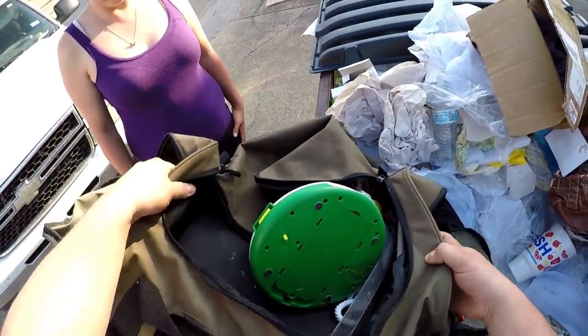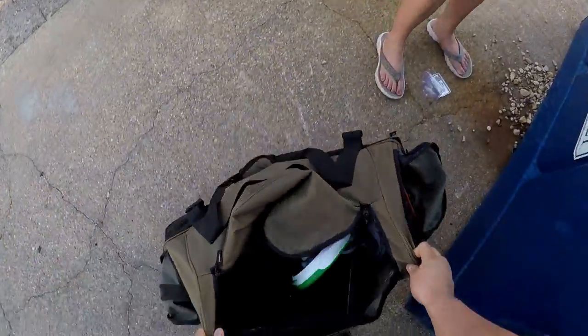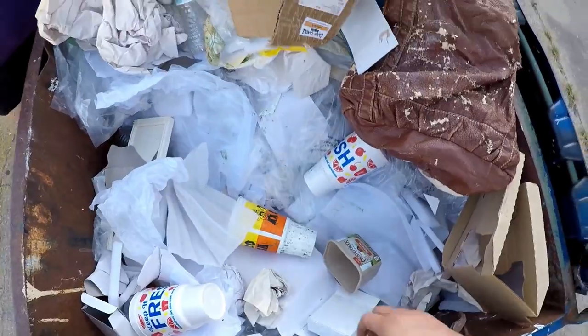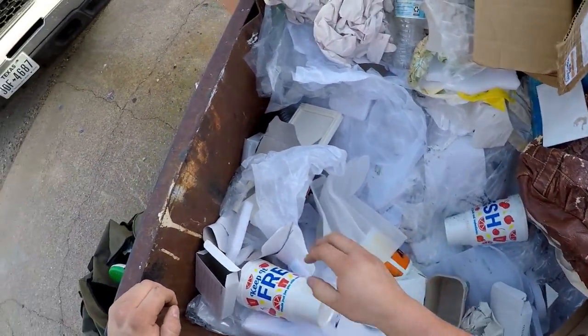It's actually a pretty nice bag. It is. It's like it's used in a murder. There's a rope down in there. Maybe. My murder kit's a little worn out, so.